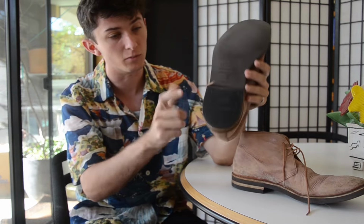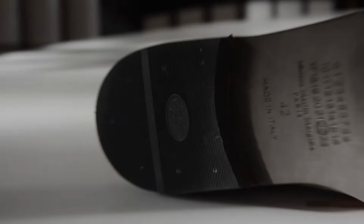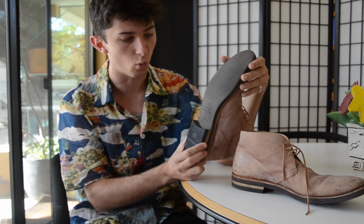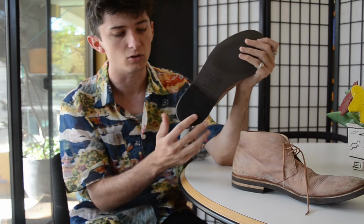Since then I've had them resoled at the bottom. It has a soft taupey sole on the bottom, so they definitely walk a little bit more comfortably than a more classic leather sole. And the double-edged blade on that is that the sole wears really, really quickly. So I had to have the heel redone because this soft portion on the bottom was just gone.